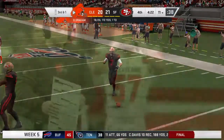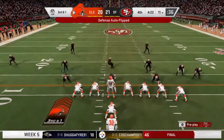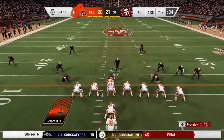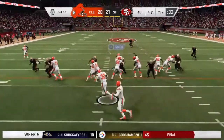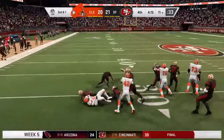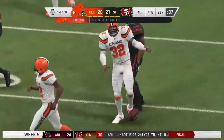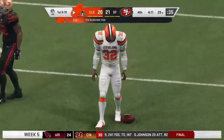So up through 3 quarters, no reason to lighten up now. A 2nd down pass play there, but it's incomplete. They tried to throw on 2nd down, unsuccessful. Now it's 3rd and 1. And he almost gets this to the 30, taken down about a yard shy. Big yardage there for the Browns, 18.